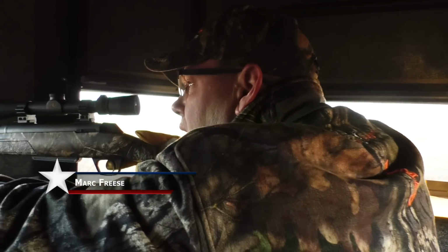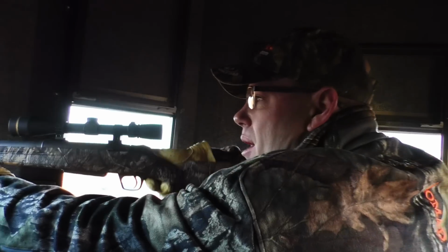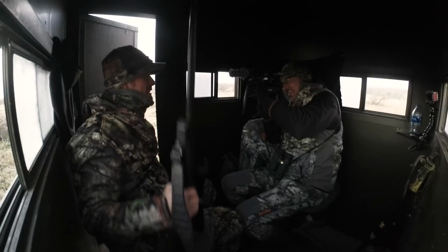Congrats to Marc Freese on harvesting a great Texas whitetail. Freese's flat definitely lived up to the hype, and the Winchester XPR, as always, shined through. What do you think of that, Oss? That is an awesome buck. Now, let's stay in Texas as Marc Drury jumps behind the camera to film Wade Robinson, who's got the new Winchester 350 Legend in hand.